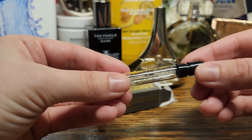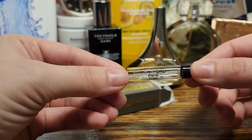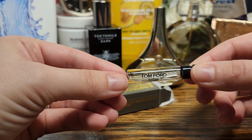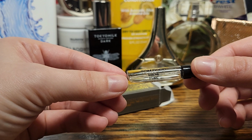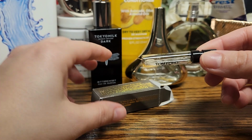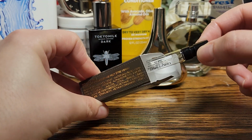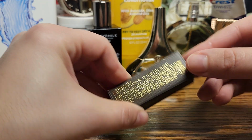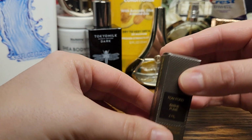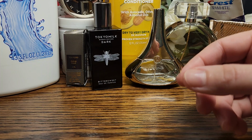And my husband wore the whole sample. It is very long lasting, so one spray is all you need. And the sillage is incredible with this one. It's kind of a beast mode, I think, in my opinion. So yeah, definitely we will not be obtaining the full size of this one. So that was Tom Ford's Ebene Fumé. I assume I'm saying this somewhat correctly.